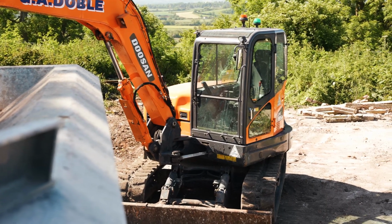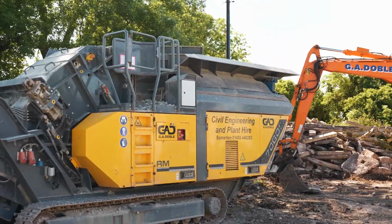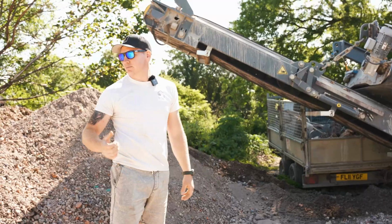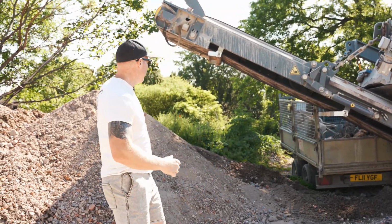Digger puts it in, big crushing thing in there, crushes it all up. It comes out the belt and onto the heap, and then I was just on the forklift with the bucket, clearing it out the way of this end.